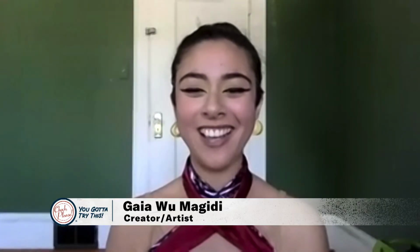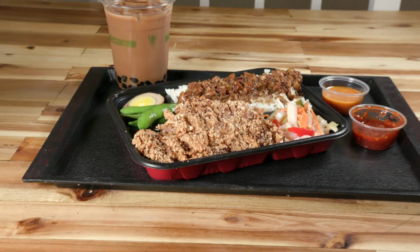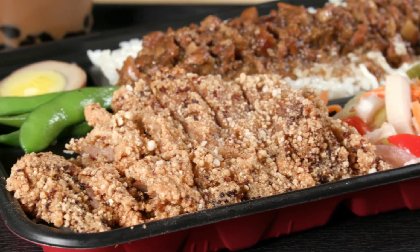Gaia, does eating this dish bring back childhood memories? Oh, beautiful ones. It really takes me back to a place where I used to go to Chinese school on the weekends with my mom and my sisters, and we would always go get bentos from a place in Fremont. So when I got the opportunity to try the fried pork chop bento from Taiwan Bento, I took a bite and I had like a ratatouille moment where the memories just came flooding back. It tasted just how I wanted it to, and it tasted just how I remembered.